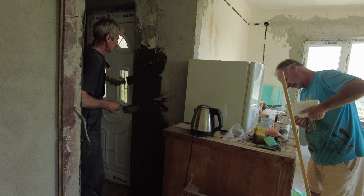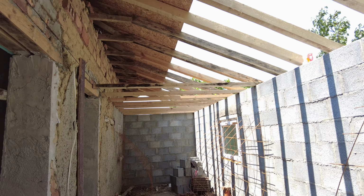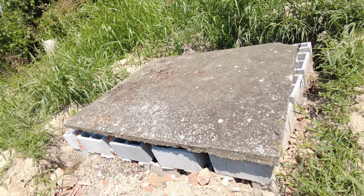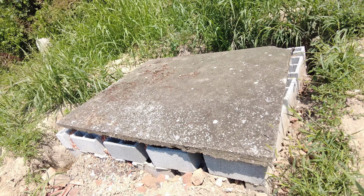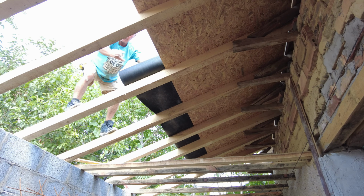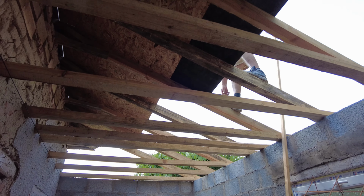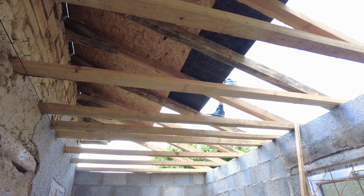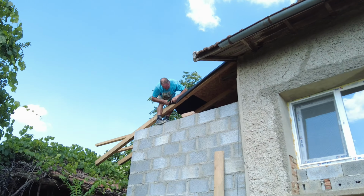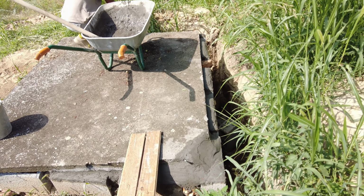A quick look round at the start of another week shows that Stefan is still plastering. Terry is making another cup of tea just before he goes up on the roof and carries on up there. And a huge slab of concrete has been dragged across by a forklift on top of the septic pit. Tea breaks over and Terry's back on the roof, and Gensho is concreting this huge slab of concrete on top of the septic pit.